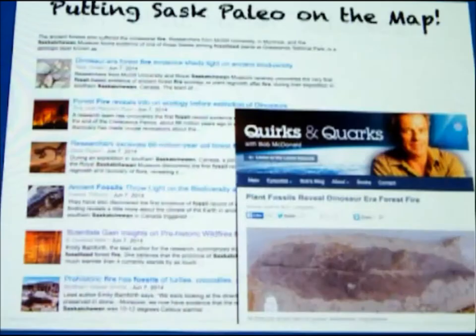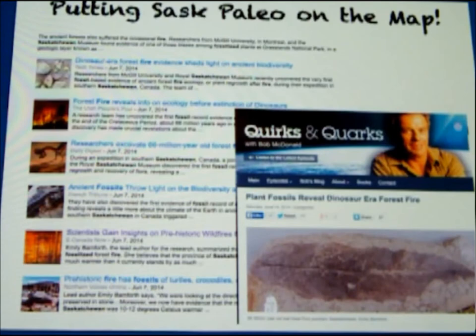And what's really exciting here in Saskatchewan is that Saskatchewan is starting to really embrace its paleontological history. And we're starting to get noticed. So this was a paper that came out just this last spring on fossil plants from the Frenchman Formation in Saskatchewan. And it got a huge amount of coverage. It was on Quirks and Quarks. So we're really starting to get noticed, which is exciting.